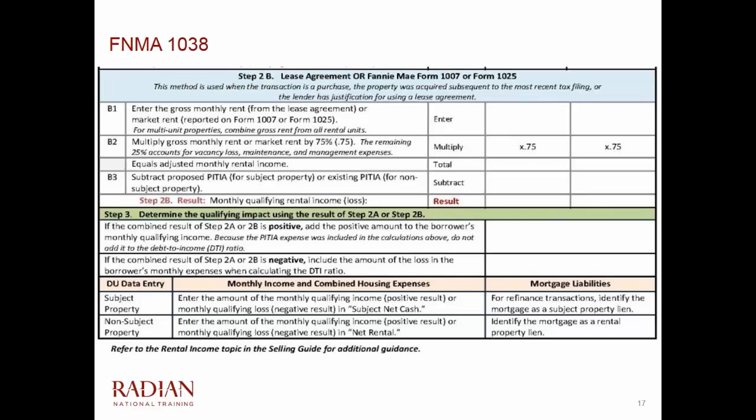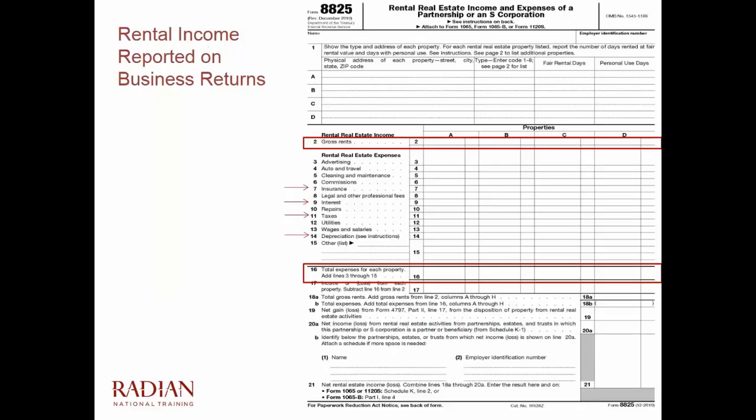But let's talk about this 8825 form. So I always say that if you look at this 8825 form, if you covered up the top portion of it with your hand, it looks just like a Schedule E, except it's not. Now, the difference with this tax form is this tax form is going to be used when your borrower doesn't personally own a rental property, but the rental property is actually owned by the business, a partnership or an S-Corp.